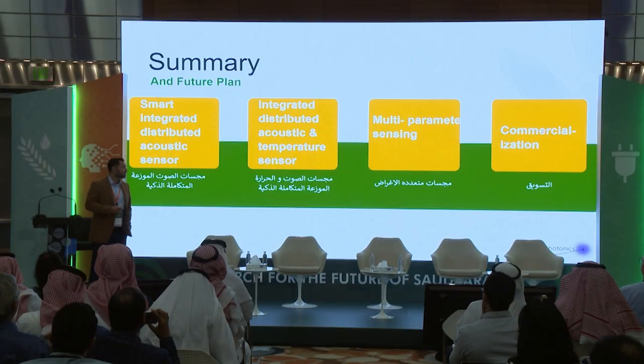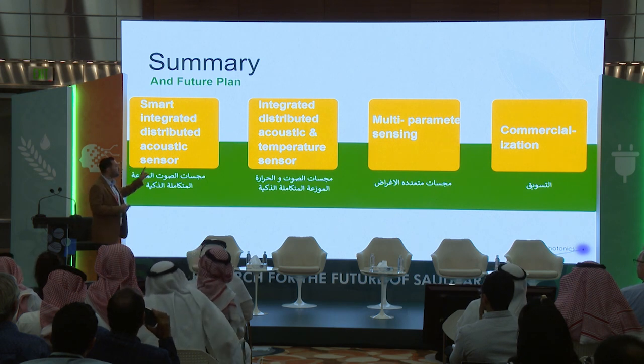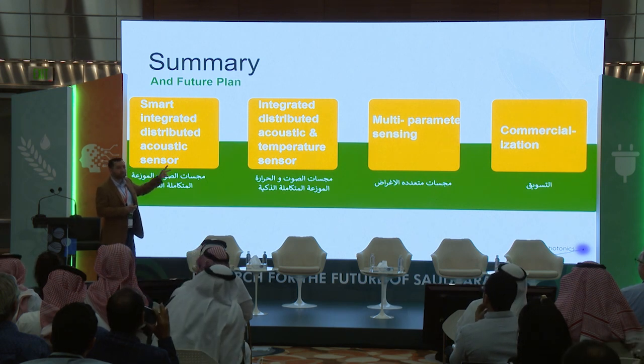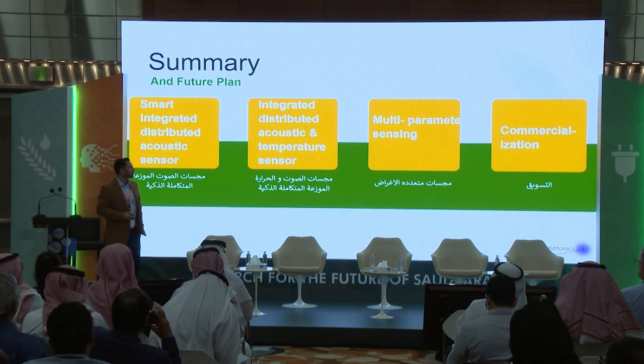So, summary. We started with using fiber optic acoustic sensors for the detection of red palm weevil. And now we are working to add the temperature sensor, because in the literature we find that in trees infested with red palm weevil, the trunk has a higher temperature compared to the healthy ones. Since our optical fiber can measure the temperature, this can be another parameter to declare if the tree is infested or healthy. And we'll use fiber optics for multi-parameter sensing and also the commercialization.